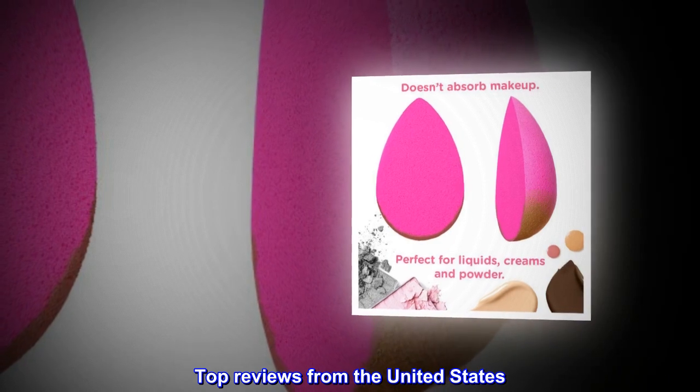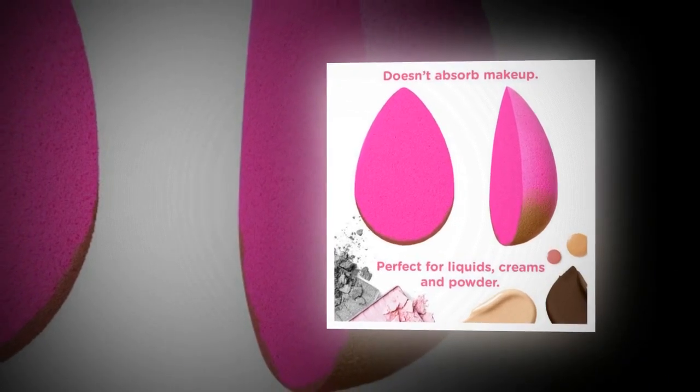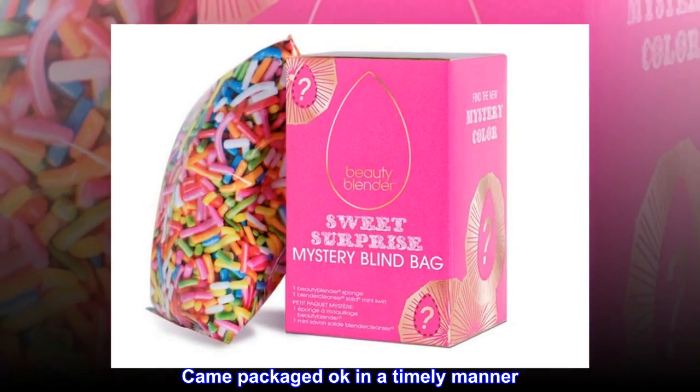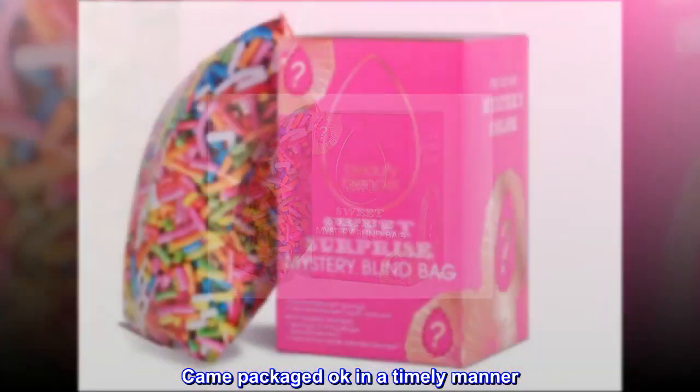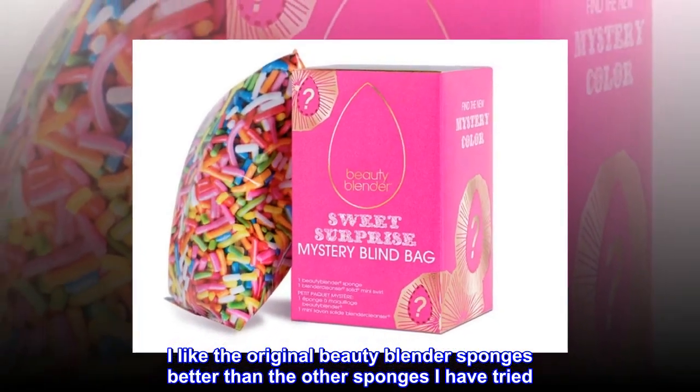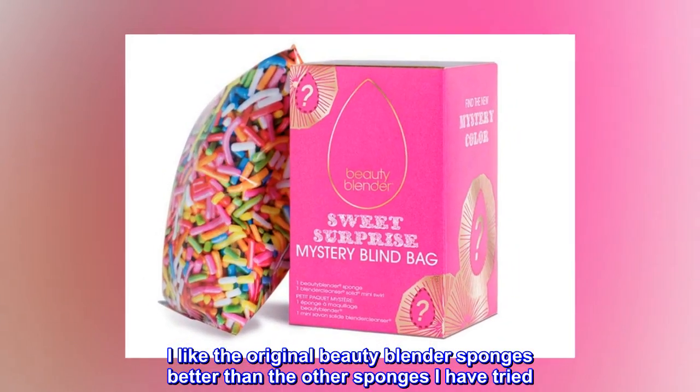Top reviews from the United States. Original Beauty Blender Sponge Cleaner. Came packaged okay in a timely manner. I like the original Beauty Blender sponges better than the other sponges I have tried.